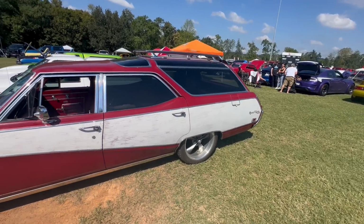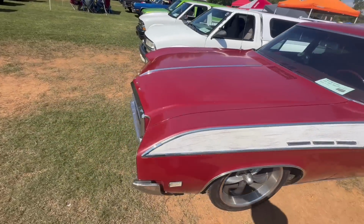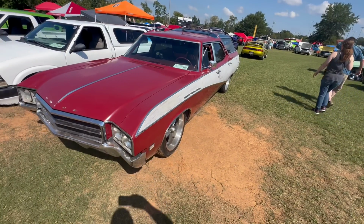Okay, station wagon lovers, this one's for you. I only saw two station wagons there at the show. It was this one and another one. Okay, guys and gals, that does it for this walkthrough. Like I said, I got enough video to do one more, and I'll feature it in the next upcoming video.